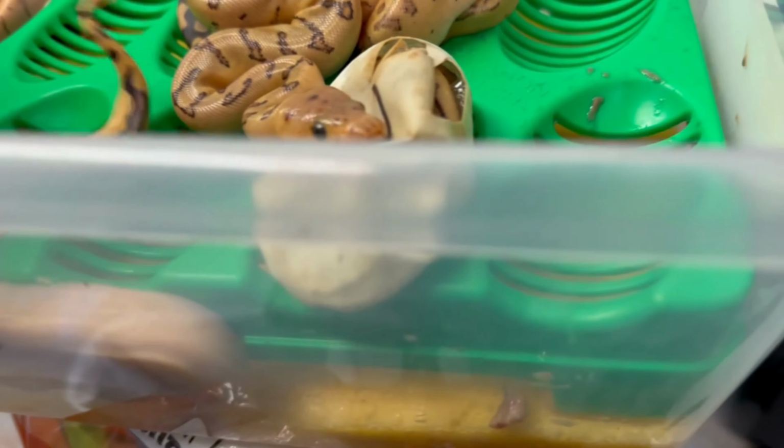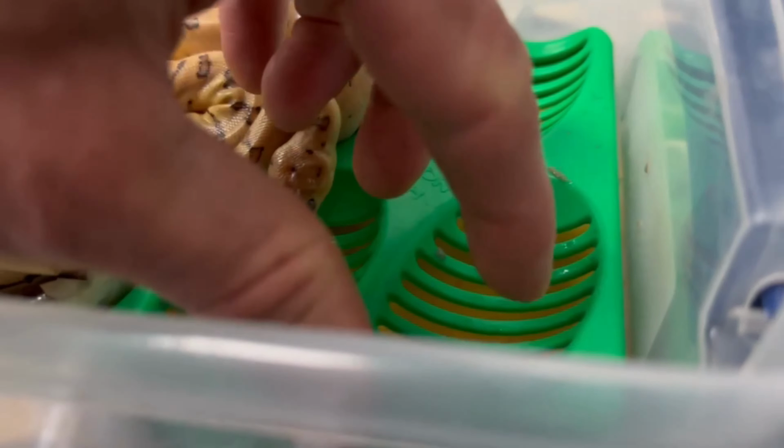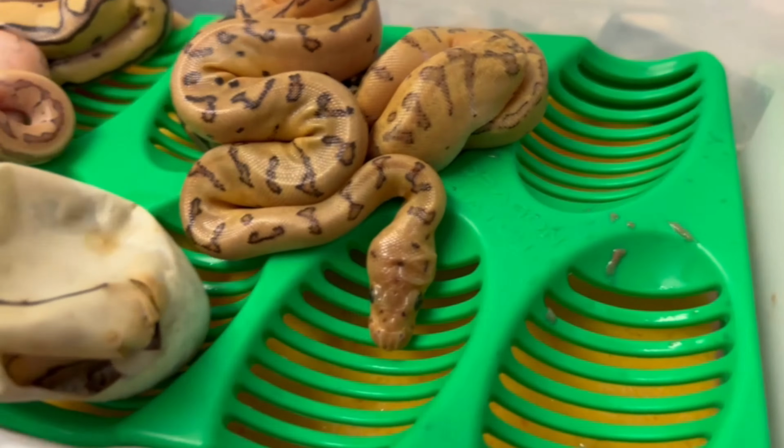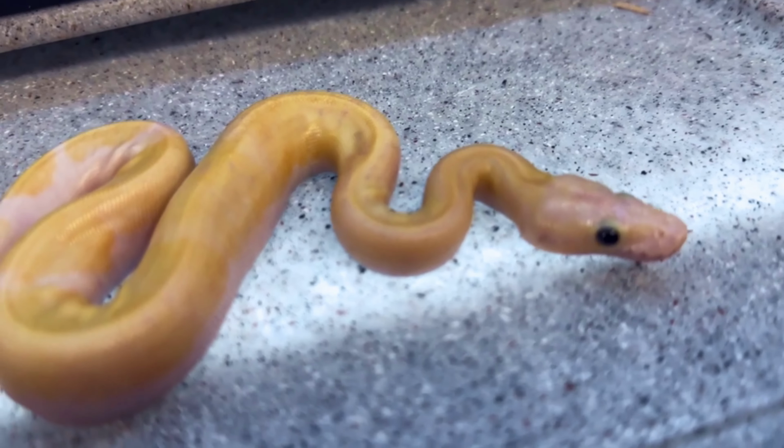Let's see what else we got. The one thing I really want to show you is hiding from me. All right, now this snake might be my favorite from the entire clutch.